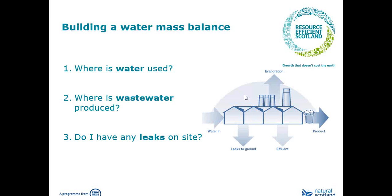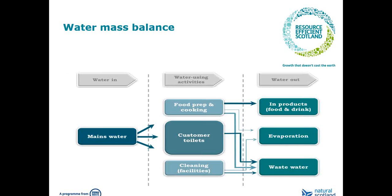So you'll have the water entering your site, being used in the preparation, for example, in food and drink, as well as being used for things like flushing toilets and basins, and also to a degree cleaning activities as well. So as a result, you can determine that water will exit your site in products, evaporation, and as wastewater down the drain.